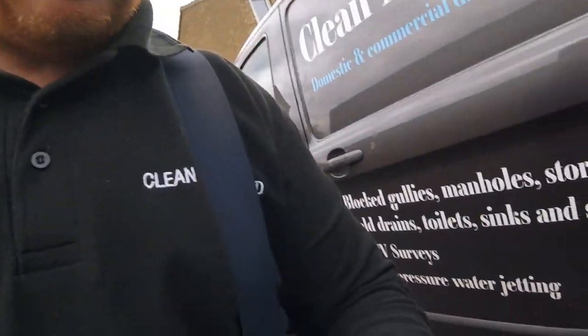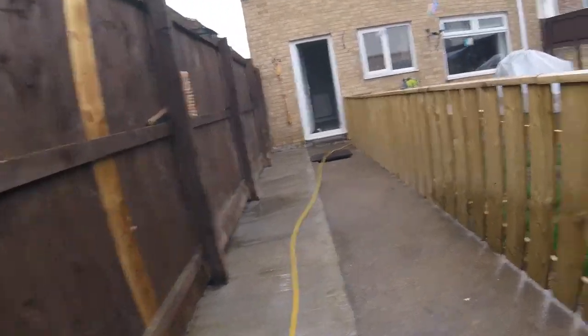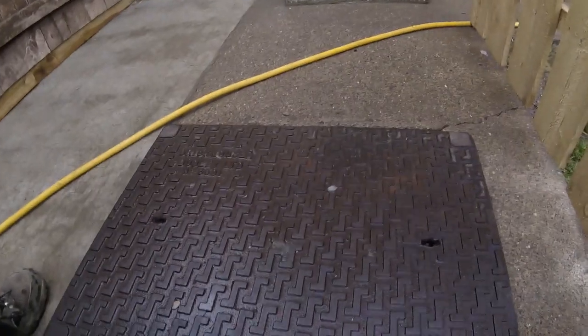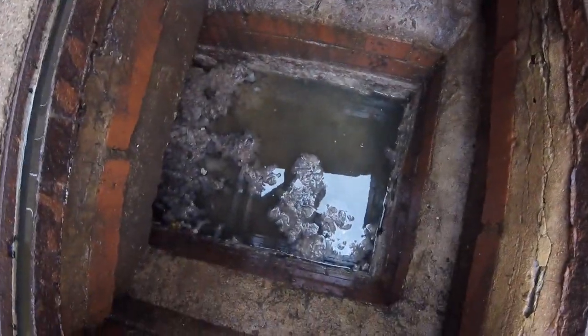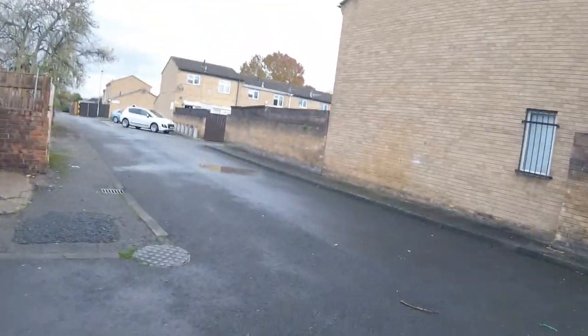More and we've got a block drain. I'll show you the block drain, one block manhole, and then I'll take you down the street so you've got a better understanding. And that's connected to that. Runs under the fence. Runs under here and it goes across to here.